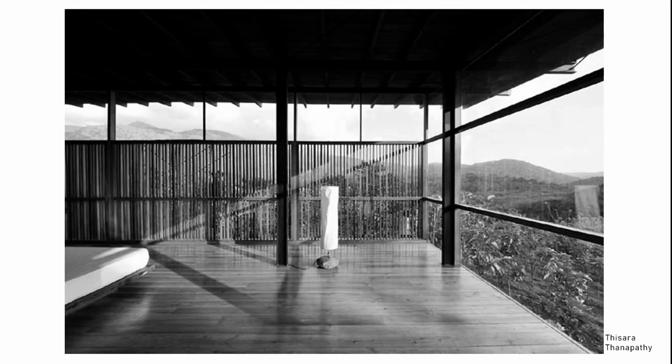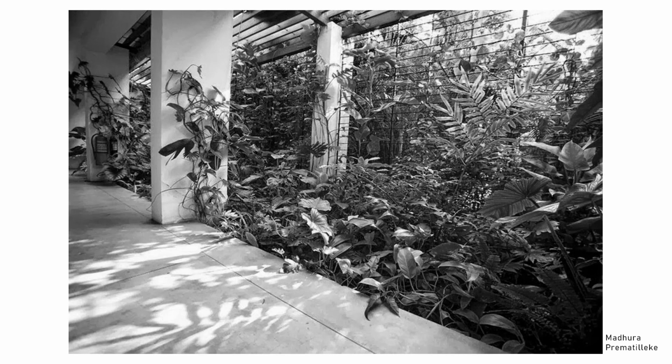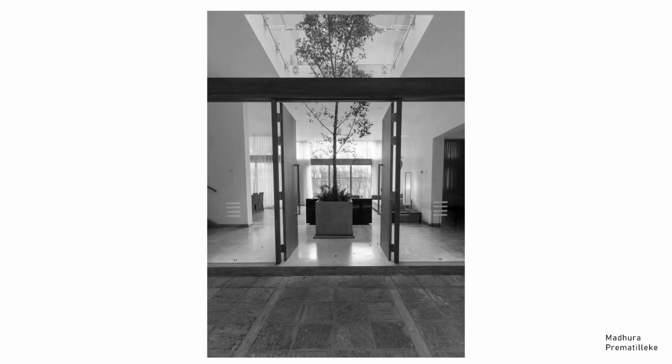The semi-open space is one of the most important architectural elements of a typical Lankan house. The simple playfulness of being inside and outside, both at the same time, is a concept exhaustively used from Bawa's time till today.